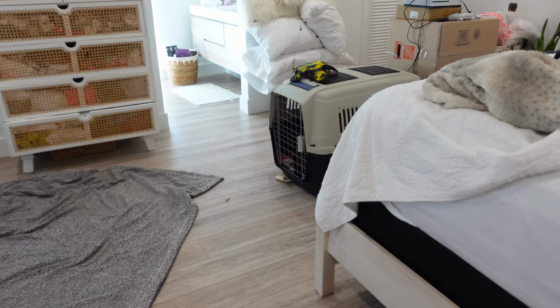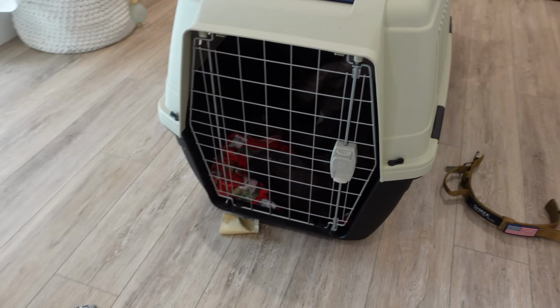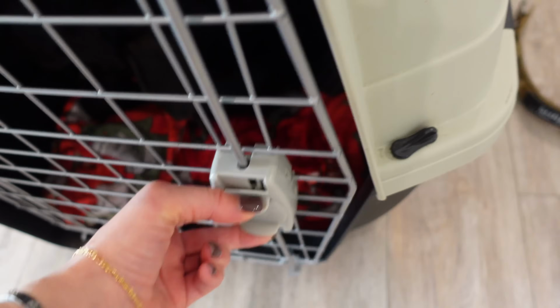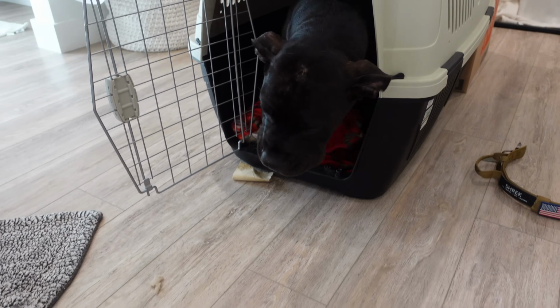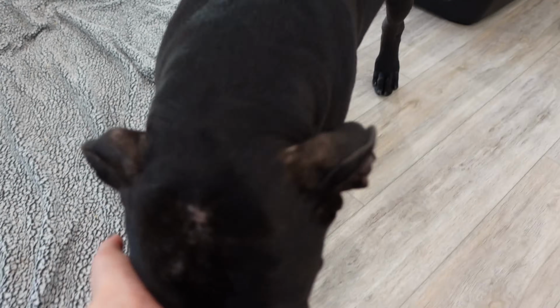So we're walking into my room, and here is Shrek. Oh my goodness, guys, do you see this? He's completely asleep, and he just woke up because he heard our voice. Hi, buddy. We're here to see what's going on with your body and take you to the vet today. So we're gonna go ahead and open his crate now. Come on! Oh my goodness! What a sleepy, sleepy puppy. Hi, you wanna do a big stretch? Oh, you just wanna come say hi?